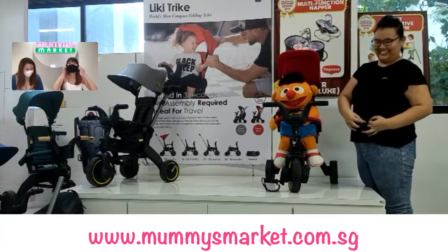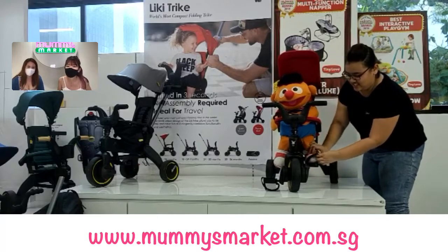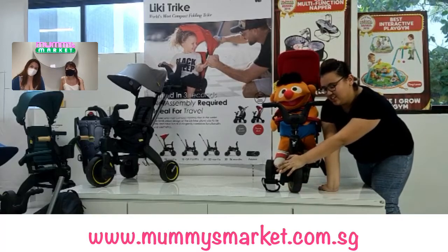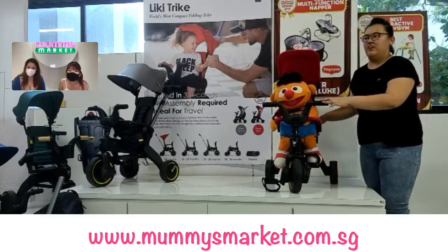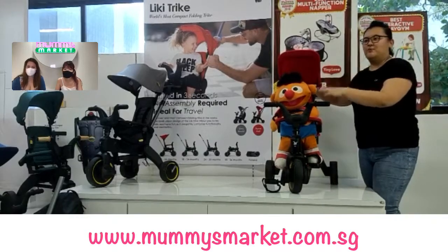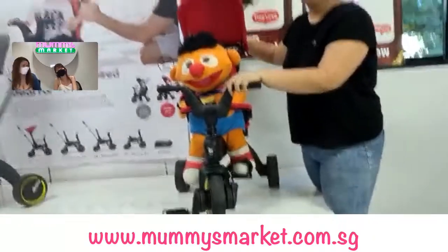Okay. So are you gonna demo the Leaky Trike for us now? Let's keep back the wheels where it's supposed to be. We can adjust this to our foot rest. So there's two different functions. One is the pedal. The other one is a foot rest. The foot rest is mainly for a slightly younger kid, because the trike itself can sit from 10 months all the way until 36 months, depending on the kid's size.